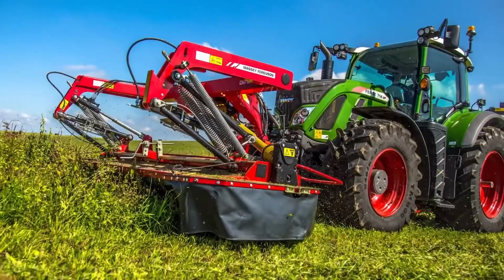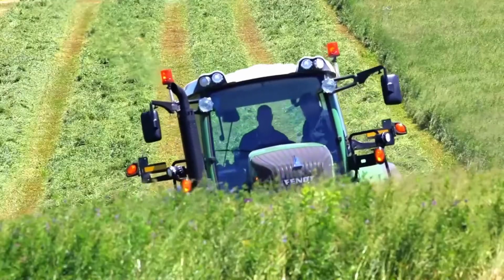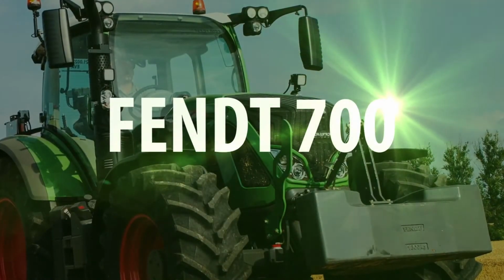Sure, you could settle for a pretty good tractor, but that's not who you are. It's not who we are either. It's time for the Fendt 700.